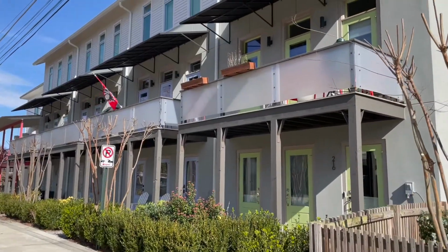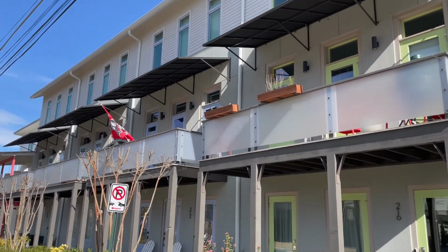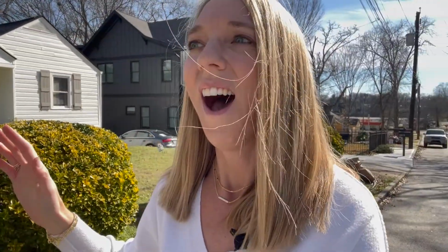And then just right down here, we have some newer, I think these might be townhomes or condos. Of course, there's someone that's trying to blow leaves when I'm trying to talk, but let me show you, at the very end of this corner is a cute little coffee shop. They actually have a coffee membership where you can pay $10 a week and you get all the drip coffee that you want, which I haven't really heard of. Pretty cool idea, so let's go check that out.